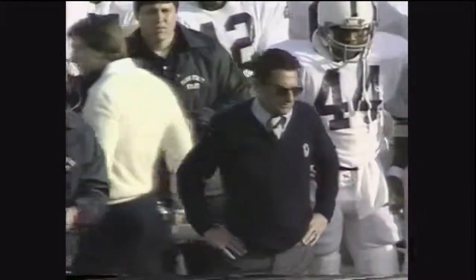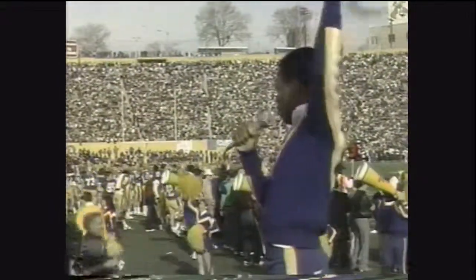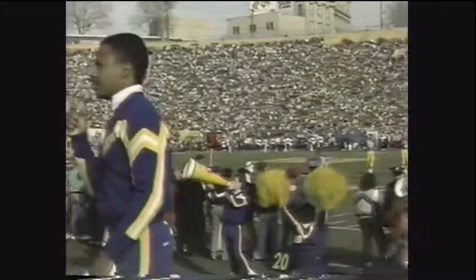Now, Pitt apparently is going to try to get the one play in and not go for the field goal. Apparently they feel that Schubert cannot kick a 45-yarder. Apparently so. So now it is 3rd down.